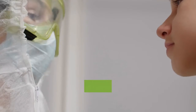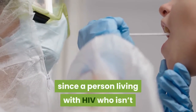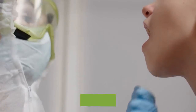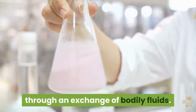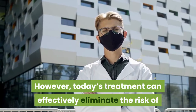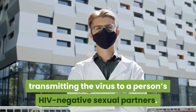Getting tested. HIV testing is important, since a person living with HIV who isn't getting treatment can still transmit the virus, even if they have no symptoms. Others may contract the virus through an exchange of bodily fluids. However, today's treatment can effectively eliminate the risk of transmitting the virus to a person's HIV-negative sexual partners.